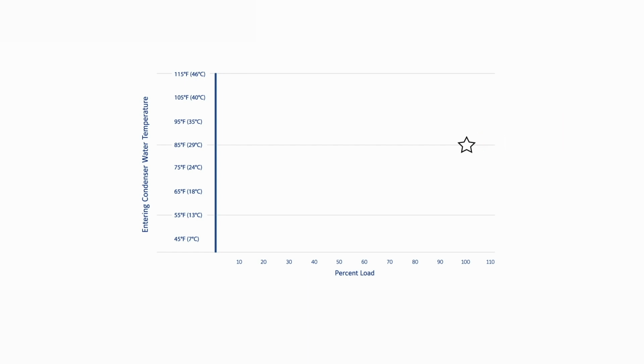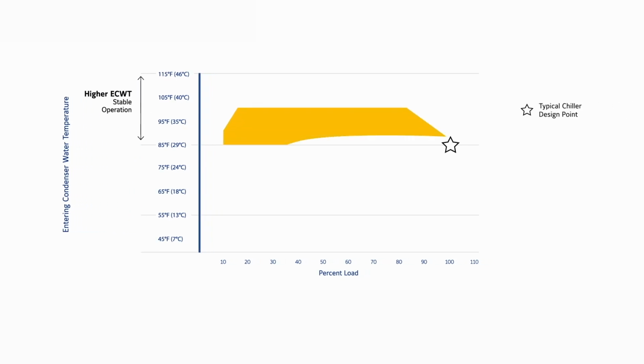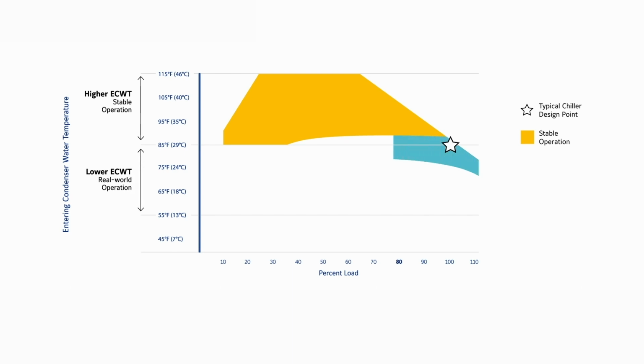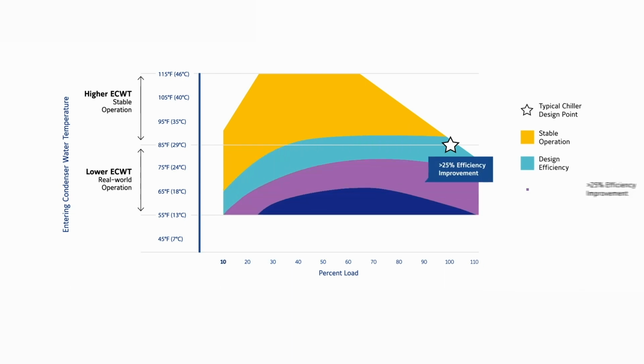The York YZ chiller is capable of performing well beyond these temperatures. It can handle higher entering condenser water temperatures when outdoor conditions are less than optimal. But most importantly, it is optimized to perform off-design when condenser water temperatures are much lower than the design specification, such as in cold winter climates. It does this even when the entering condenser water temperature is lower than the chilled water leaving temperature.